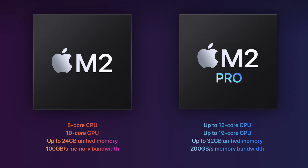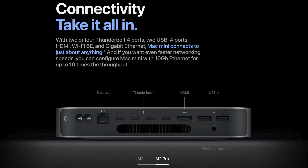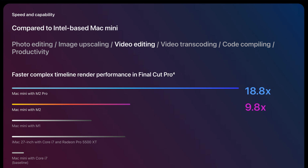In the end, for me, while the jump from 16 to 32GB of RAM would be nice, the extra Thunderbolt ports would come in handy, and the overall performance boost would no doubt be welcome. I just can't justify the $2,500 price tag when I already have a perfectly functioning M1 Mac Mini that gets 90% of my workload done with no problem. Now, your needs may vary, so it's up to you to decide if the M2 Pro variant is right for you.